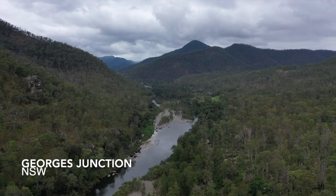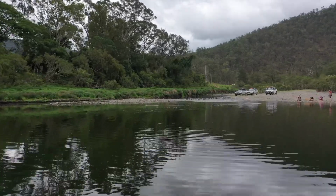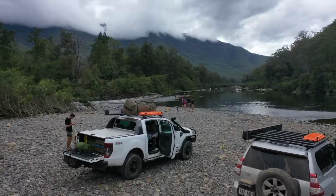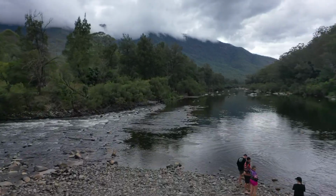All right, so the next campsite is George's Junction. George's Junction is located in the New England High Country, and it's pretty much just west if you go straight from Coffs Harbour. However, the way we came in was through the town of Ebor. And the road in is pretty narrow and windy, and you're pretty much on the edge of a cliff for a good portion of it.